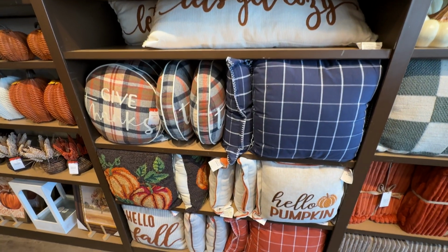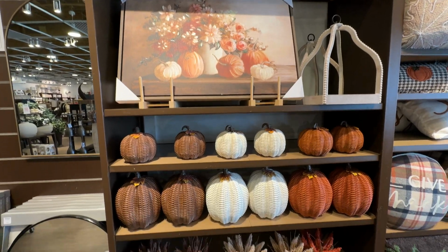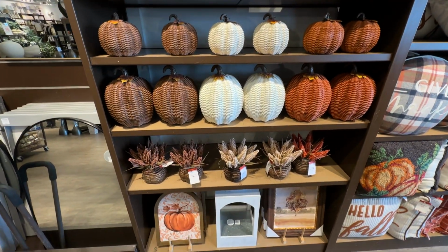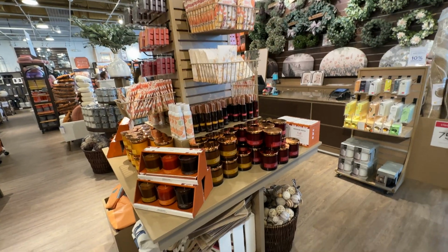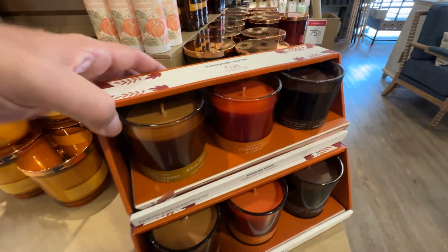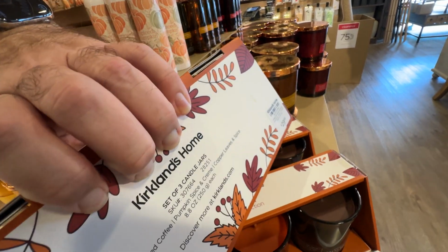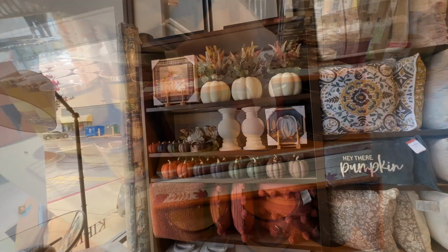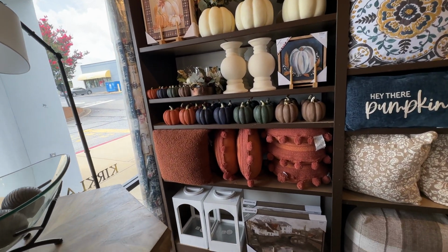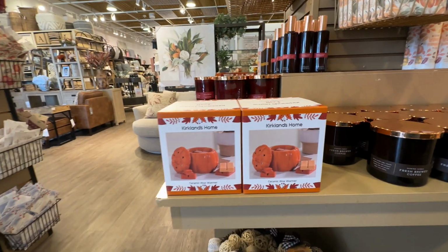us all happy. If you don't like these Halloween pillows, they do have an abundance of regular style pillows as well. And of course, pumpkins in every sort of material and design possible. Here are some more scented candles. I like the idea of the set, but I wanted the big one. In fact, the one that I bought, I'll show you at the end of the video, had a nice pattern in the glass, which I thought was really nice. And it was only $13; after the 30% discount it's $9 something.